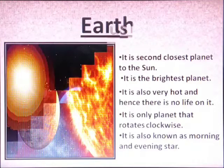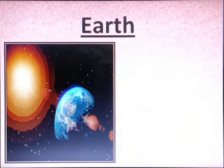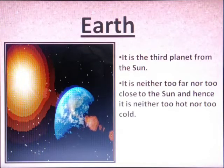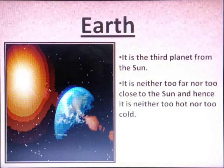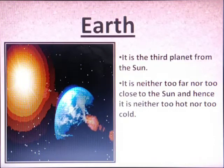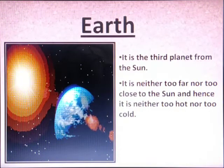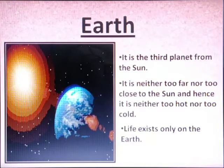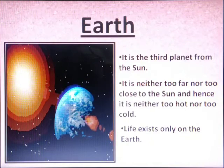Next we have Earth. Earth is the third planet from the Sun. It is neither too far nor too close to the Sun, and hence it is neither too hot nor too cold. Earth is the only planet where life exists.